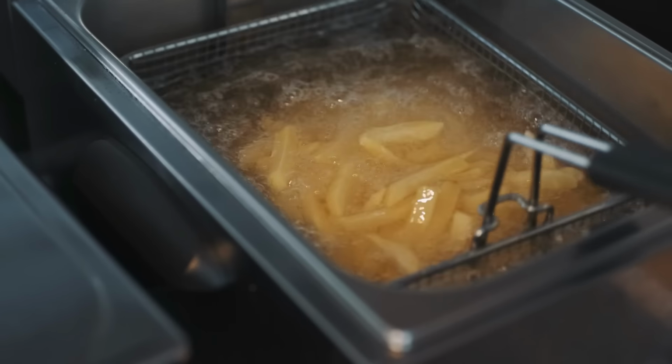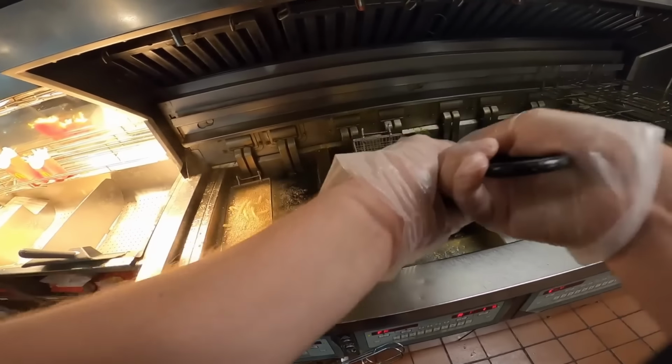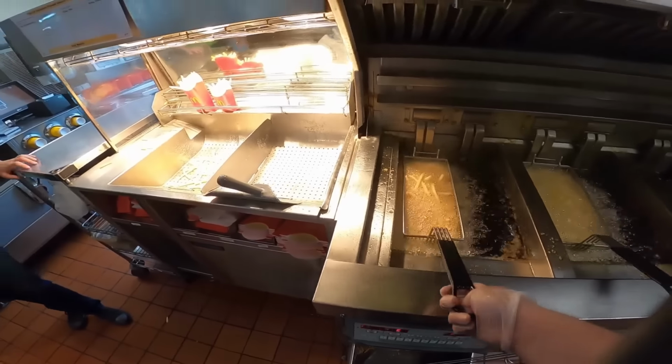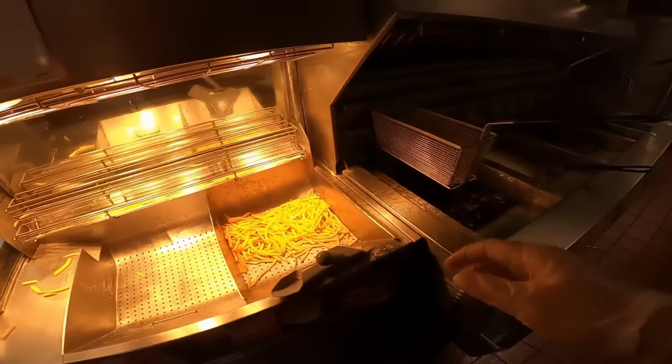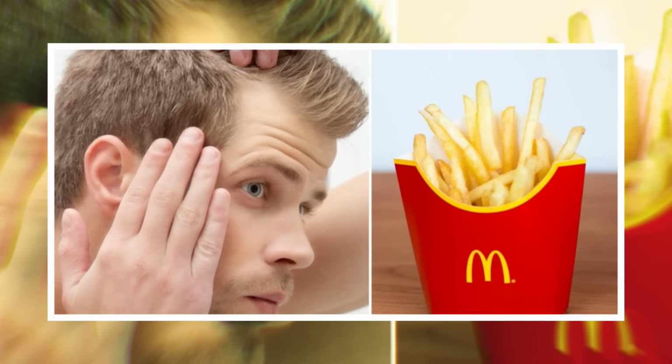Dimethylpolysiloxane is used in the cooking oil to prevent the fries from foaming and boiling over. We wouldn't want the kitchen staff suffering any unnecessary burns or injuries. Also, research has shown that the chemical has the potential to regrow hair. It probably won't stop you from balding when you hit 30, but it's sure good to know.